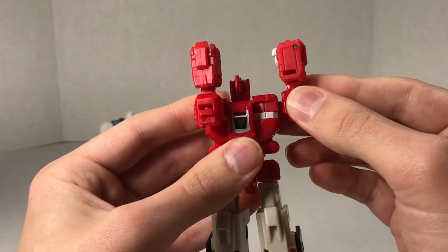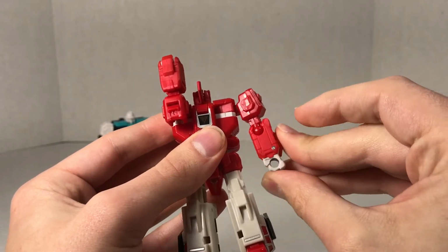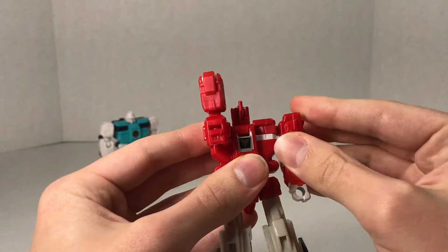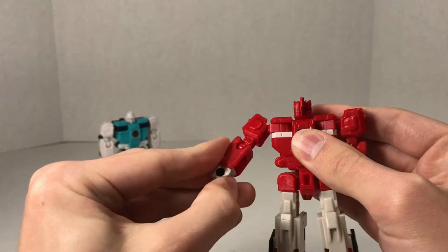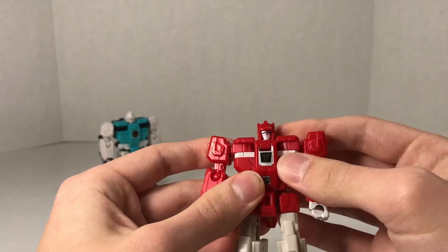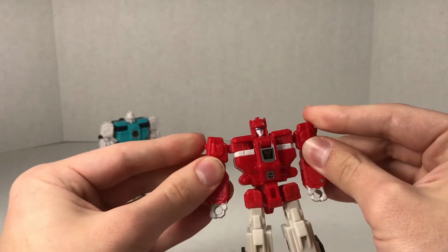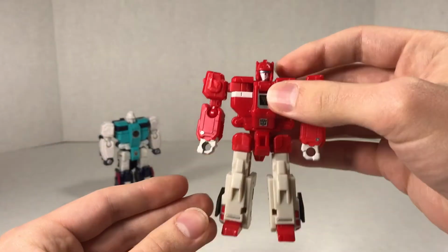For the arms, you're just going to fold them out to the side, rotate them down, and fold out the fists. Repeat that on the other side. Fold out, rotate down, fold out the fists, and then you just rotate Cloudraker's head forward, and there you have Cloudraker in his robot mode. And he also looks pretty nice.